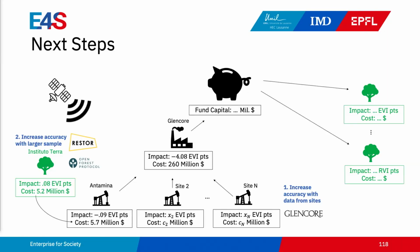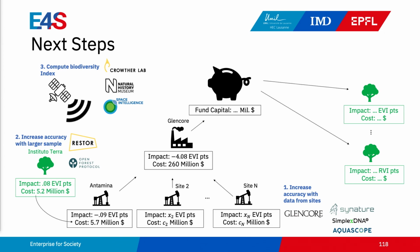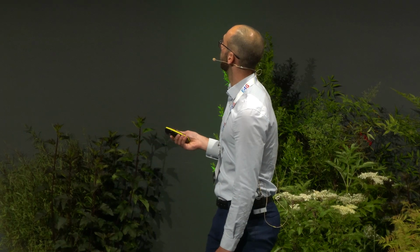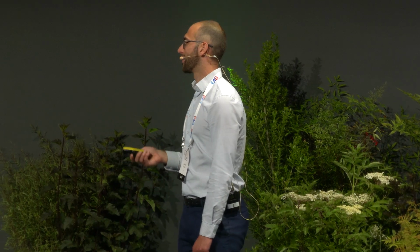So working with Glencore in this case, as they have the on-site measurements. Secondly, we need to work with companies in Switzerland to increase the accuracy of the sample size of the nature-positive product. We need to extend all of this to biodiversity, not only vegetation. Those are the companies in Switzerland we can work with. These are the startups that will be pitching after me. They do on-site measurements of biodiversity. We need to include other companies. We need to create the fund. It's just an example of the people that we can work with to do it. And then we need to link it with a registry.